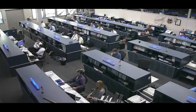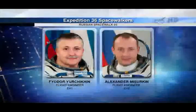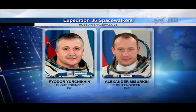The two crew members who will be performing the spacewalk, Fyodor Yurchikhin and Alexander Misurkin, are already in the Pirs docking compartment in their spacesuits and have been going through their pre-breathe protocol. So it's just a matter of time before they're ready to exit the Pirs docking compartment and begin today's spacewalk.